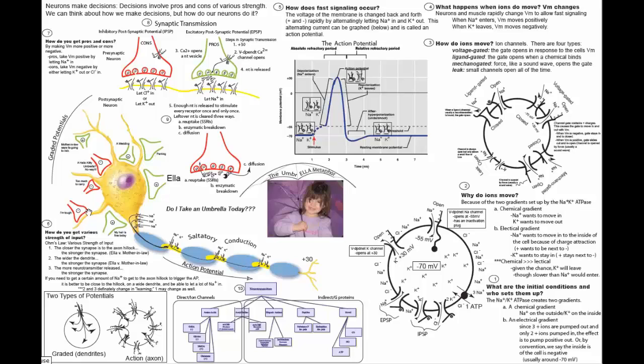On the pro side, it's much simpler, because really the only way to change this voltage more positive is to let more sodium come in. And that's called an excitatory postsynaptic potential, because it's going to excite the postsynaptic cell. In our case, it's this yellow, do I take an umbrella today, neuron. So then here, now that we've finished up with cons, take a moment to think about how there's kind of a quasi-math that's occurring in the postsynaptic neuron.